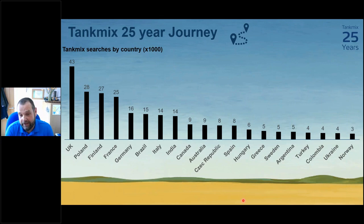And actually, the UK is the biggest user of Tankmix. During those 12 years, there's been over 43,000 searches conducted by people within the UK. So we are using the service, but one thing that's become apparent when I've been talking to people is not everybody is aware that this service is in existence, which is why we're doing this webinar today.